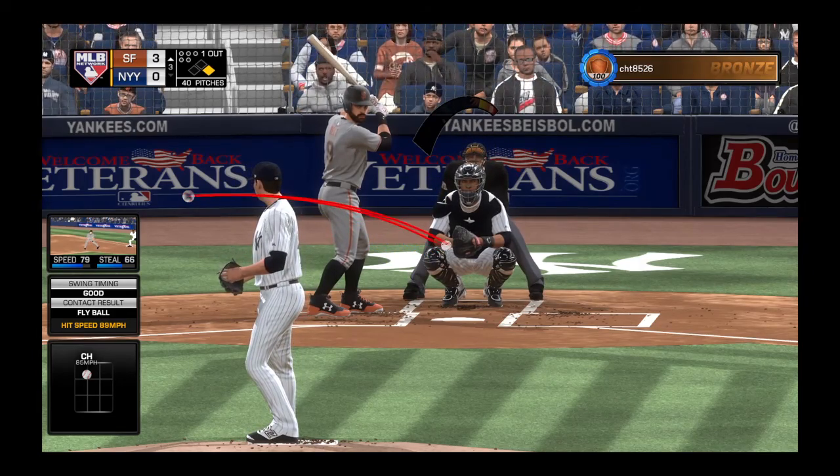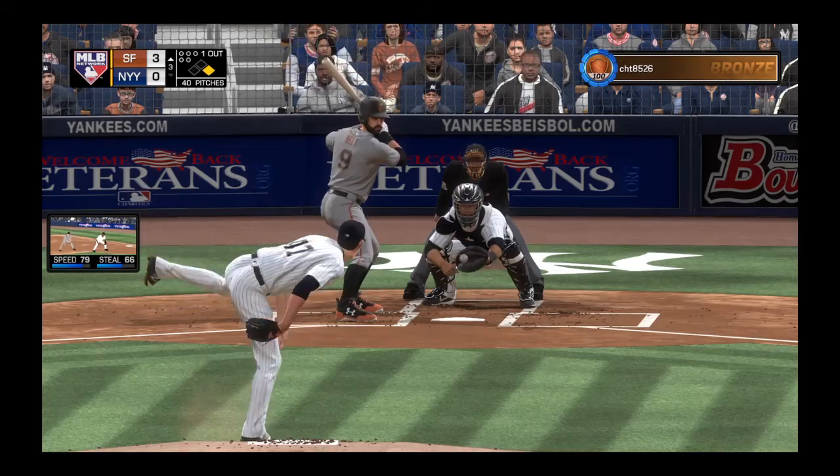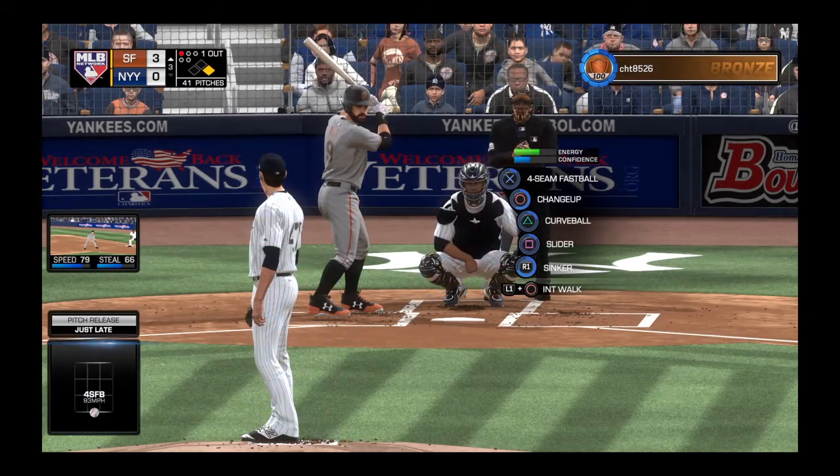And standing in now, the left-handed hitting first baseman, Brandon Belt. And a fastball just below the knees, ball 1.